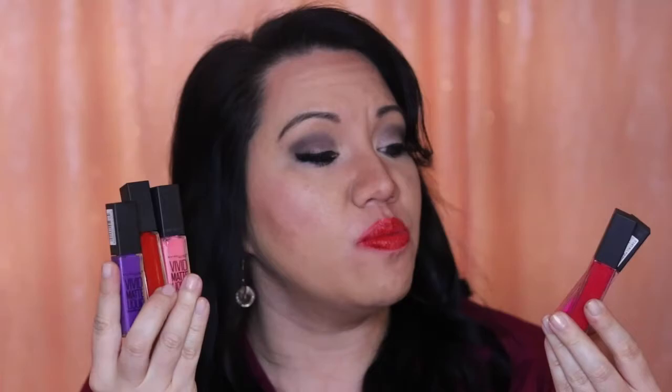Last but not least, these Maybelline Vivid Matte Liquid Lipsticks. YouTube has been divided on whether or not these products are great. I don't like a very matte lip. That's just my personal preference. I feel like the matte lip kind of ages you, and you can see the cracks in your lips. I'm not a fan of it. I can't jump 100% on the matte lip bandwagon. These to me are a nice compromise.